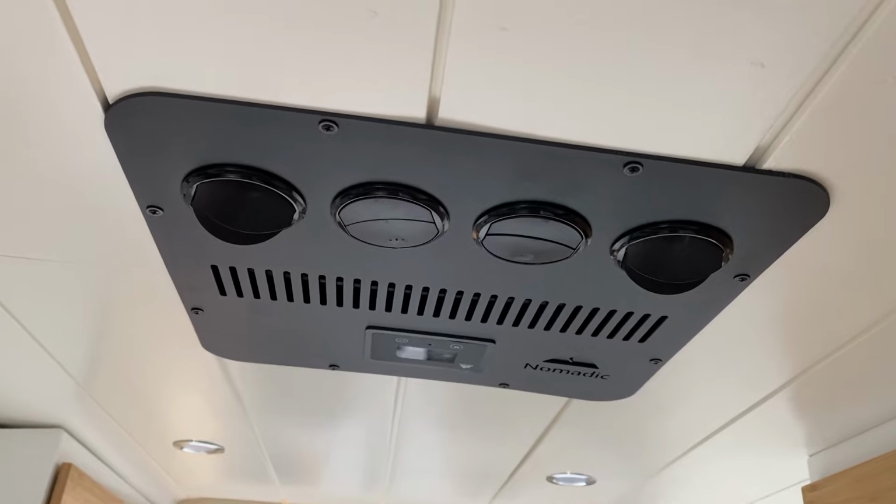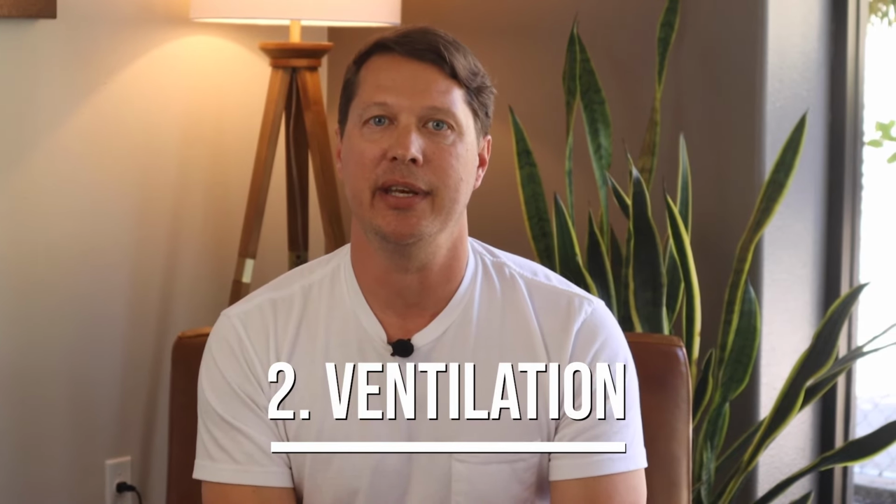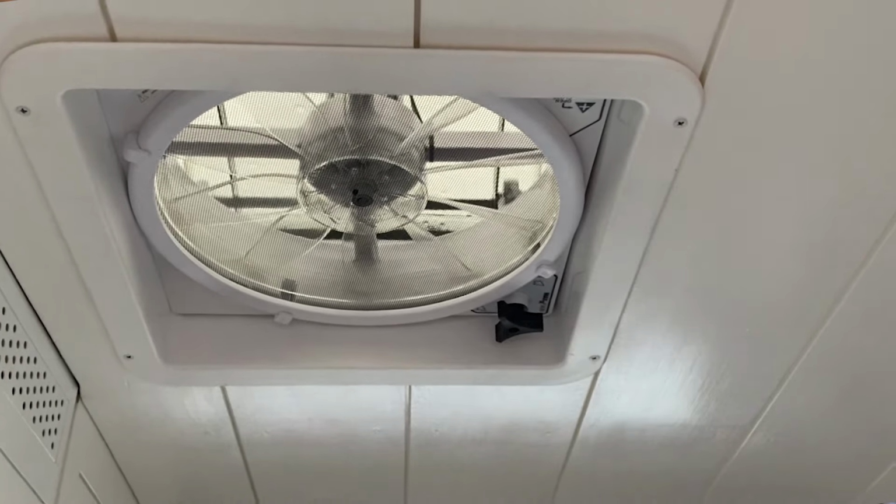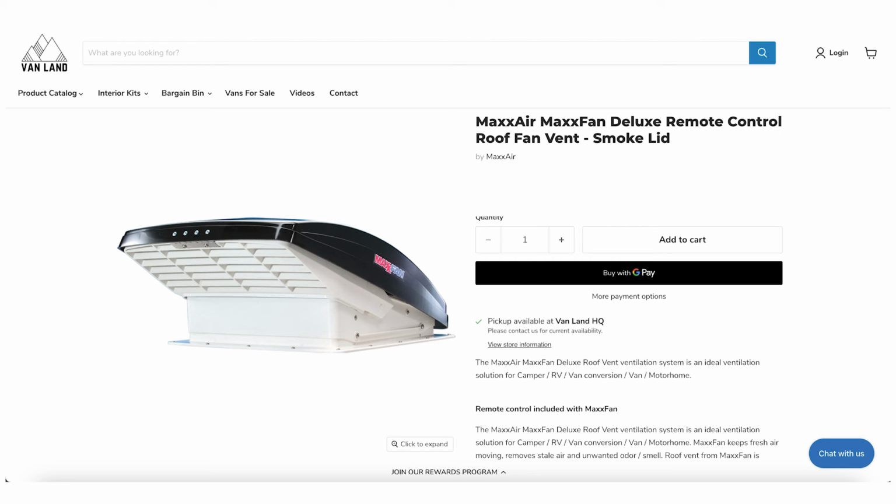If you are not getting an air conditioner, or even if you are, it's really important to have proper ventilation in your van. So there are a number of ways to get air moving in the van. The number 1 would be a roof fan. We use the Maxxair Fan, most people do. If you don't have one of those, you should get one right away because it's the best way to get the warm air out of your van.